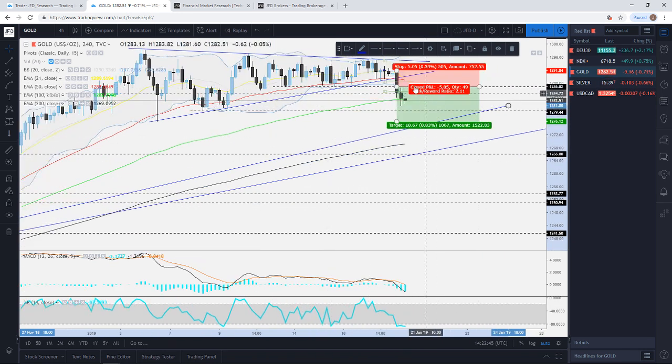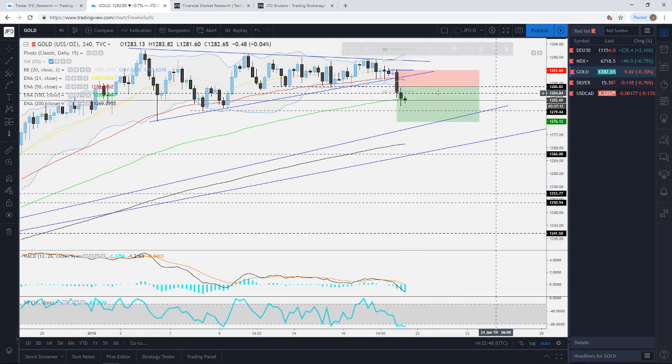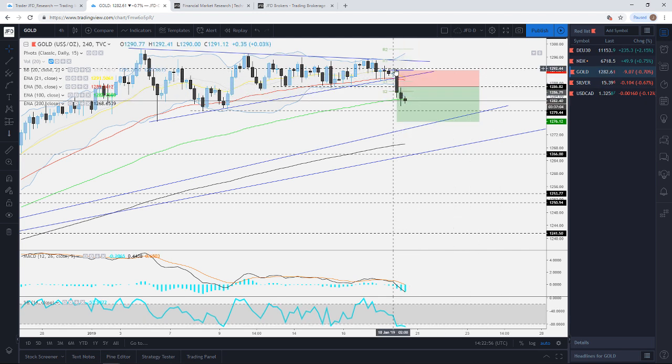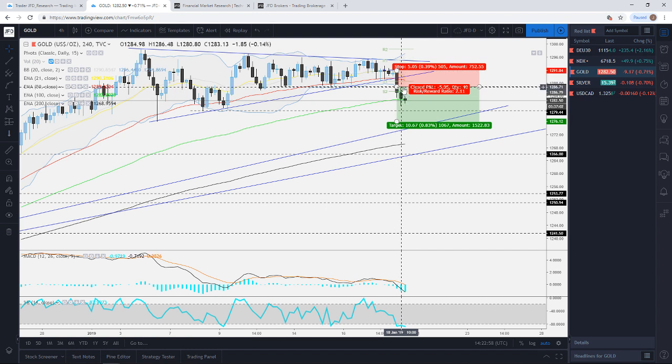Certainly, as you're looking at this one, if you did enter a position here, somewhere around here, and you're now in profit, the little recommendation here is probably to place your stop loss just in front of the entry price in case this suddenly reverses back to the upside and starts moving higher.